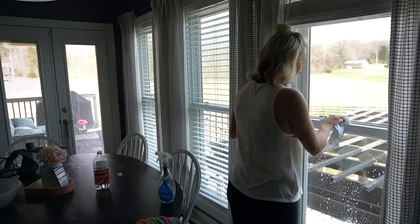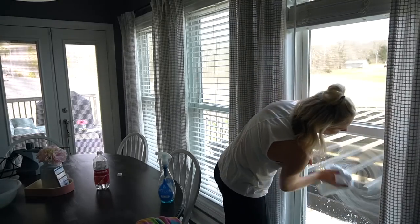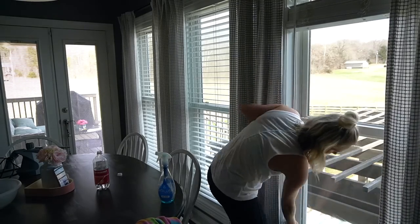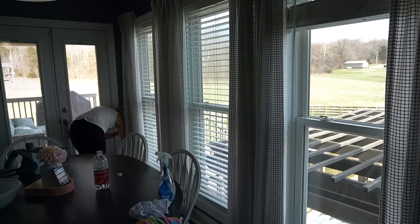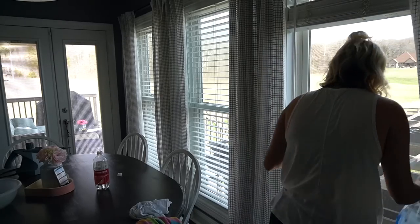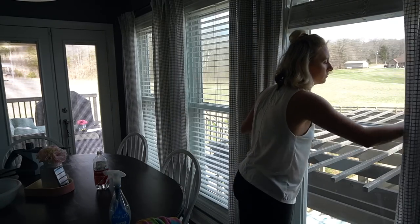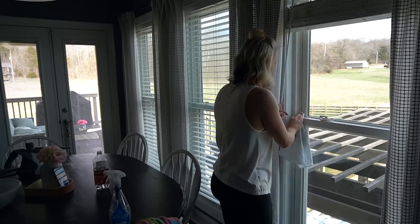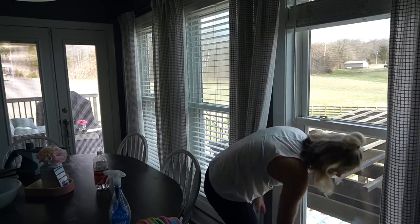So we have a deck and then a patio below it, but my deck needs to be cleaned really, really bad from the dogs around the doors and stuff. It is really, really dirty. And then my patio furniture is disgusting as well. Bailey loves to lay on that couch out there, and it's really, really gross. So I'm gonna be filming that and cleaning that really soon, so make sure you stay tuned for it.